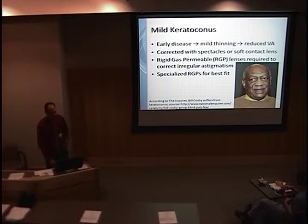First, for mild keratoconus, the biggest problem in mild keratoconus is the reduced visual acuity due to mild thinning in early disease. This reduced visual acuity can be corrected initially with spectacles and soft contact lenses, but rigid gas permeable lenses are required to correct irregular astigmatism when it develops. There are many specialized fit methods for RGPs, and I wanted to talk about a couple of those.